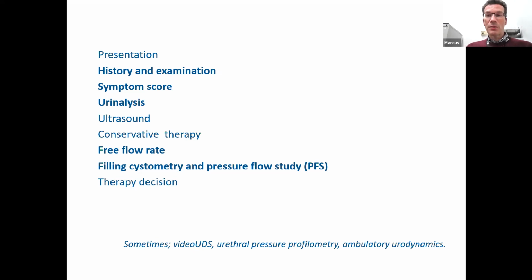We love to use symptom scores because it breaks down the type of presentation into storage, voiding, post-voiding, or a mixture, so that you can really make sure that you understand where the patient is experiencing the problem. And good symptom scores will also steer you towards which of the symptoms are the more bothersome for the patient. We need to do a urinalysis because it's very important to exclude inflammatory change as perhaps driving some of these symptoms. And of course, urinary tract infection is key in causes of inflammation.